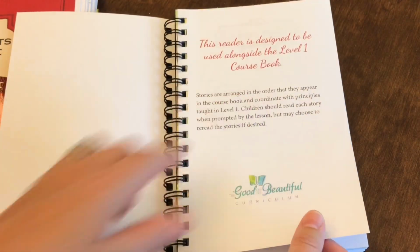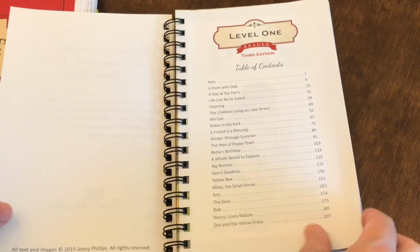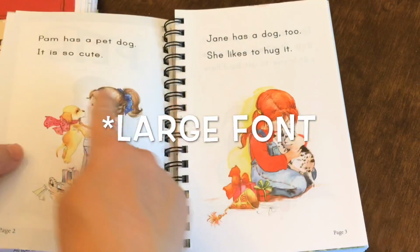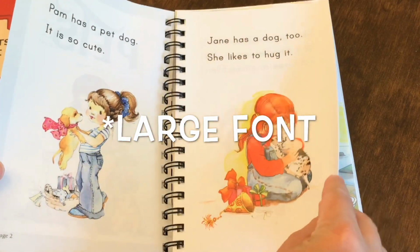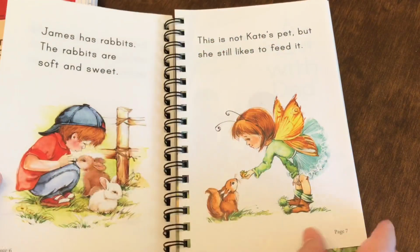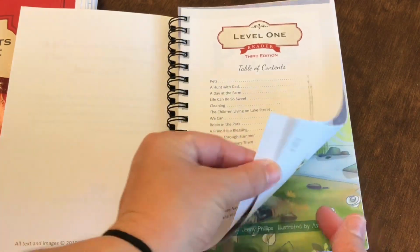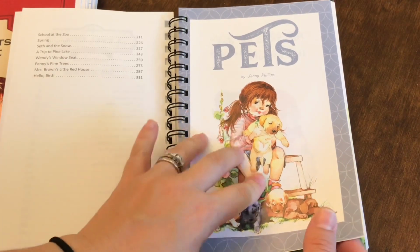All right, so now we'll look at the level 1 reader. All right, and stories are arranged in the order that they appear in the course book. It starts off with pets, and you can see that, you know, it'll be big words, beautiful pictures, short sentences, and that's the end of the first story. And then it'll progress all the way through and ends on page 311. So there's lots of little stories in this book here.